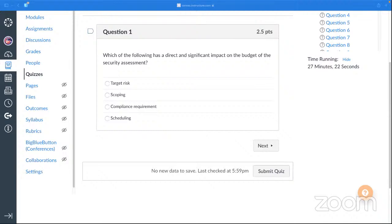Funny enough, the answer is target risk. Scoping should not have a direct and significant impact on a budget, because scoping is listing out what we want to assess. Target risk is the one that will cost more because it takes more time to figure out.